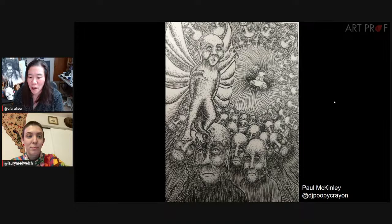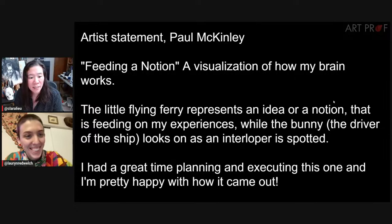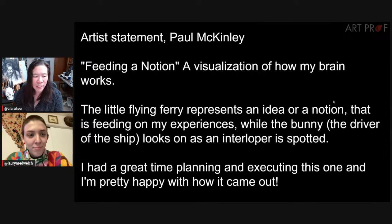Next artist is Paul McKinley. And Paul talks about Feeding a Notion, which is a visualization of Paul's brain. And Paul explains, little flying fairy represents an idea that is feeding on my experiences while the bunny, the driver of the ship, looks on as an interloper is spotted.